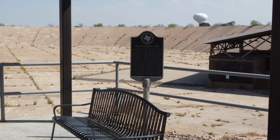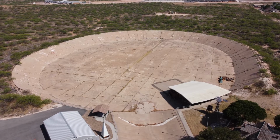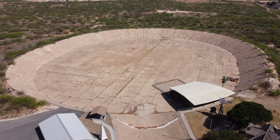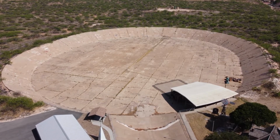After the concrete bowl was created, workers placed wooden support columns at roughly 14-foot intervals to support a domed redwood cover. The wood cover was built to protect the reservoir from the elements and to slow down crude oil evaporation. The cover is now gone, having been dismantled by Shell in 1935 after they abandoned the reservoir. Planks of wood are rumored to have made it into the construction of local Monahans structures.